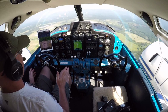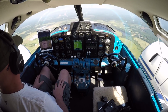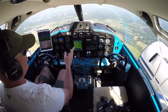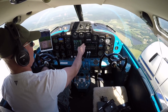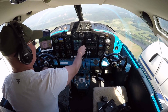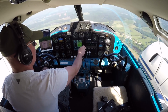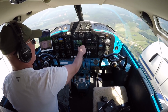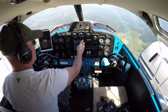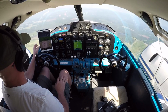So at this point, I'm going to go ahead and arm the autopilot to shoot another approach. So what we're going to do is we're going to go back over here. We're going to go back to our procedures, ILS, and we're going back to Yates, and we're going to load and activate. And go back to our map. And so now what we should do here.